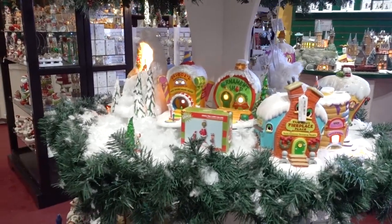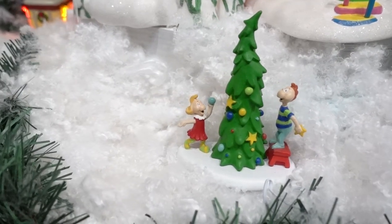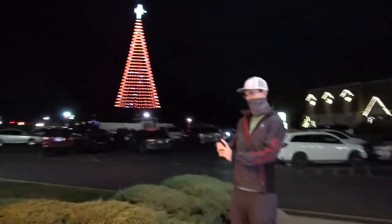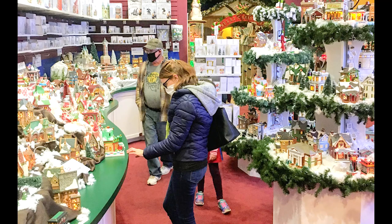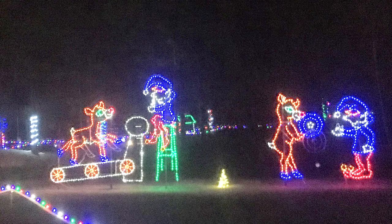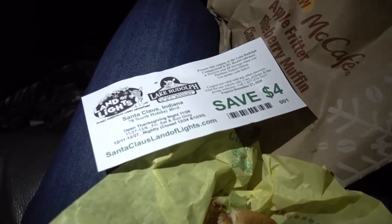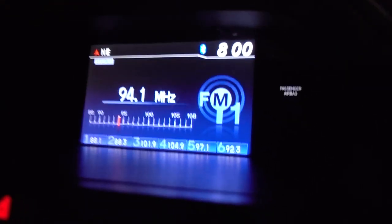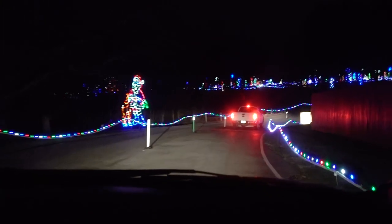Oh my goodness, it is Whoville. Oh my goodness, fudge. Oh my goodness, that was like the cutest Christmas store ever. It was huge. We're actually gonna come back because we just found out that after you do the Christmas light thing, they give you a 20% off coupon to the Christmas store. So that is amazing. We were able to get a McDonald's meal and get a $4 off coupon to drive through. All right, so we have to go to a radio station and then we can go through listening to the radio station.